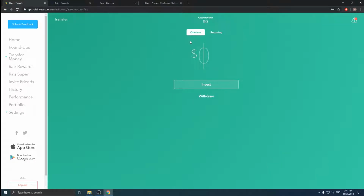So for example, I personally only ever did one-time lump sum payments, and all you have to do is click on the one-time tab, enter 5,000 and click invest. Obviously, you'll need to link your bank account and have the funds available in order for this to go through.